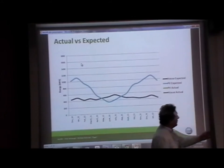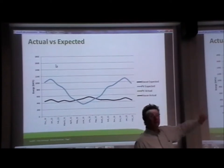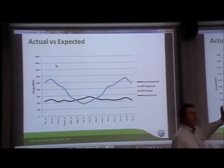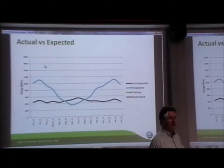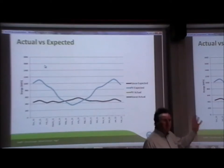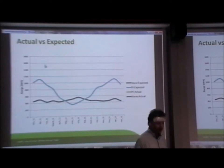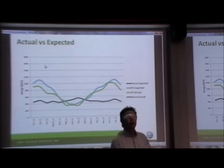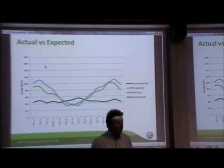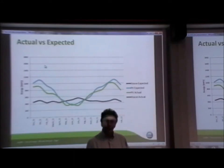Okay, so the dark line there, that's what the house expected. That line there, that's what we expected the PV to do. So you can see there, we thought we were going to be well and truly safe as houses as far as meeting the zero emission target. The PVs were going to romp it in as far as providing the energy for the house. That's what the PVs actually did. So they tracked pretty closely. There are some reasons why they didn't do quite as well, and I've got some information on that. It was mainly to do with the summer that we monitored over being a particularly cloudy one.